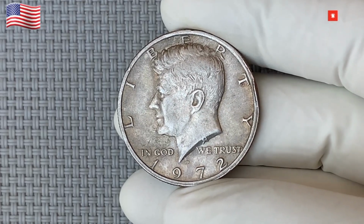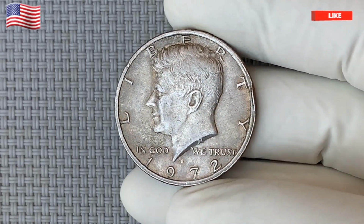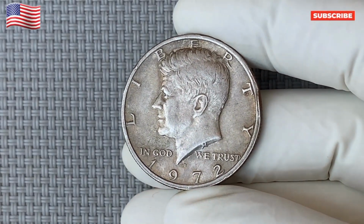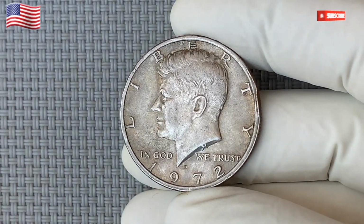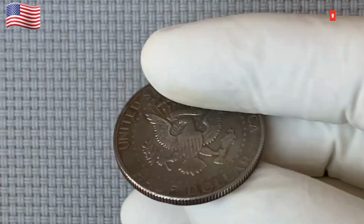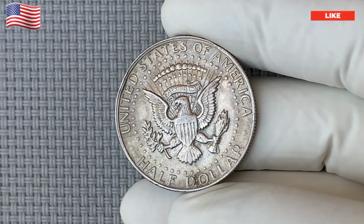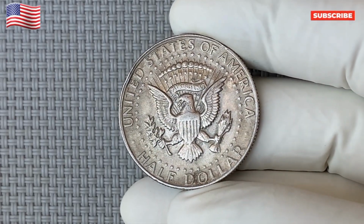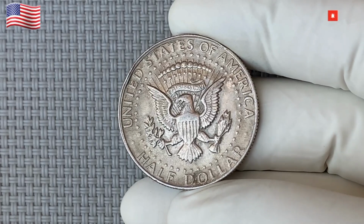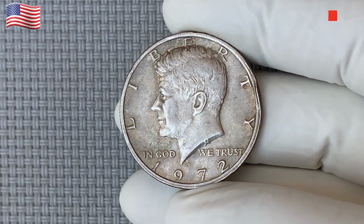When we talk about value, we can't ignore the market demand for specific coins. Certain years of the Kennedy half-dollar, like the 1972 edition, are highly desirable to collectors, especially those who are looking for coins with historical significance or those with rare features. The 1972 Kennedy half-dollar has that appeal, and if you have one in pristine condition, or with an interesting minting error, you could be holding onto a coin that has appreciated significantly in value over time.